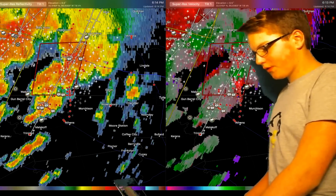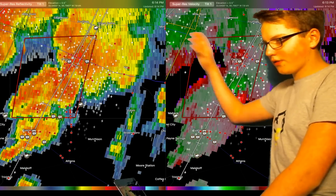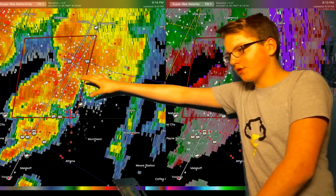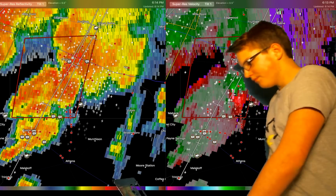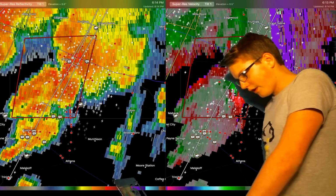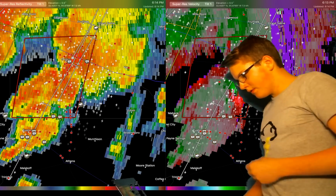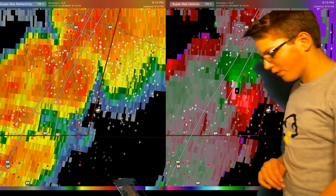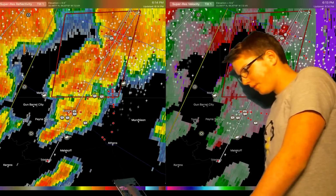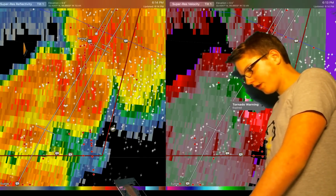This storm is almost looking to take on a more classic supercellular shape, but it has all this precipitation off to the back here. But this, I believe, this larger bowl area is where a tornado is. We'll just circle the velocity there and see. Yeah, so see if it correlates. Yeah, so I believe in that area right there is where the tornado is, and the velocity is a minute older than the actual reflectivity. So we'll wait for this next scan to come in and see if we start getting reports of this tornado here.